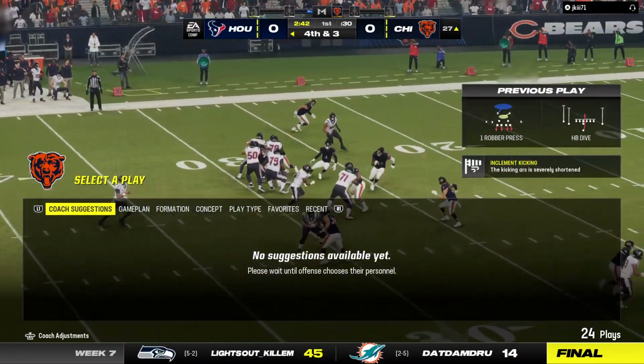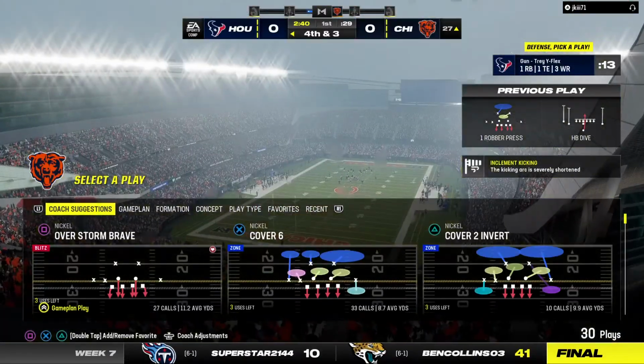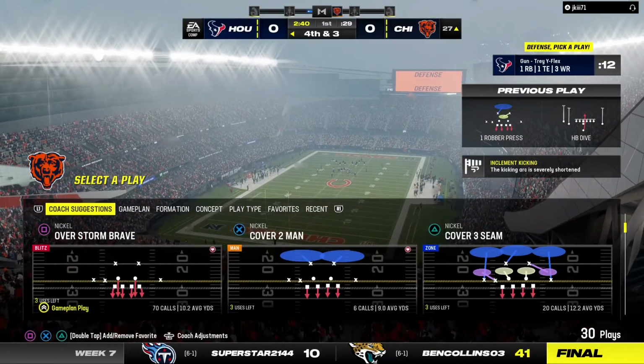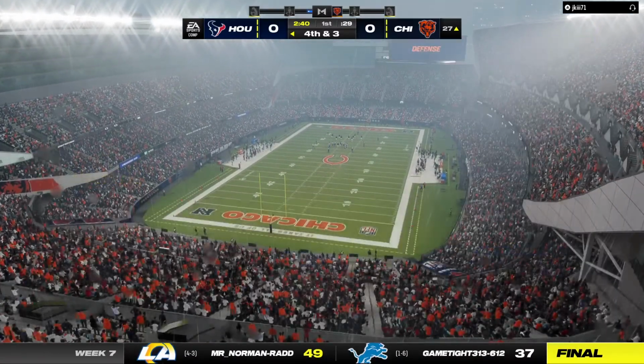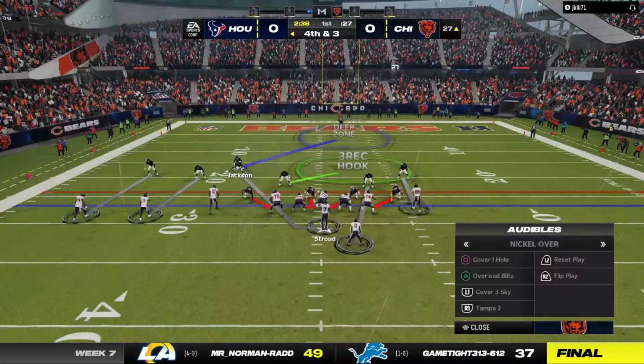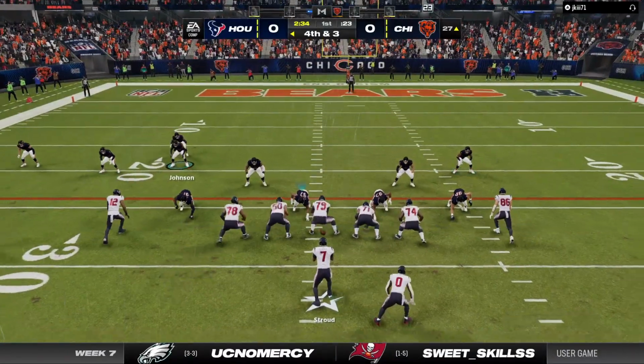Ladies and gentlemen, that is a force of nature at the defensive tackle position. Yes, he's as big as they come, but still plenty agile. He's able to make a nice play there to swallow up the ball carrier. Well, the offense is not leaving the field. They're going to stay out and go for it on 4th and 3.